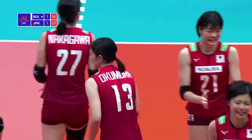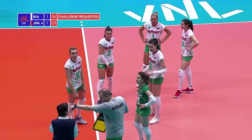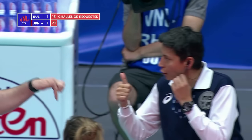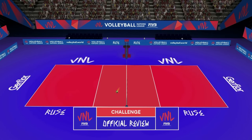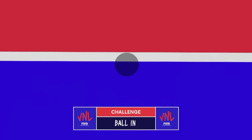So on that occasion, Chaosheva in the thick of the action once again, but unable to control the block. But Bulgaria challenging the call. And the ball is in.